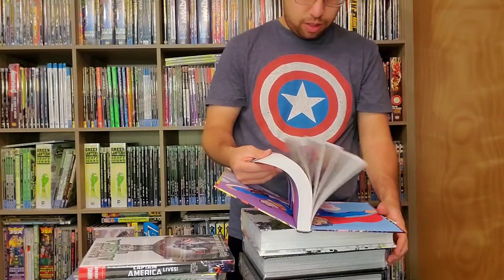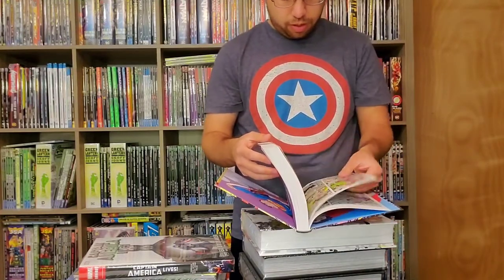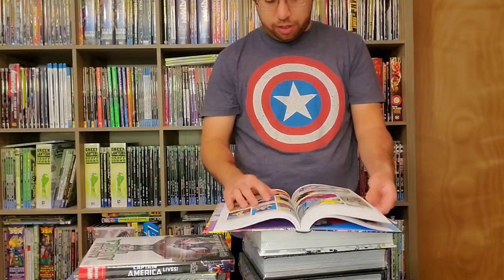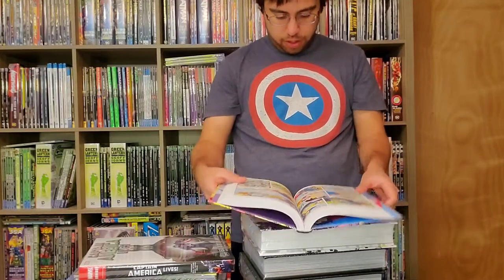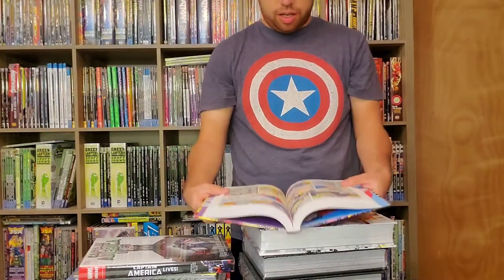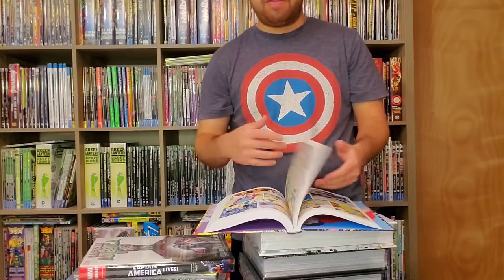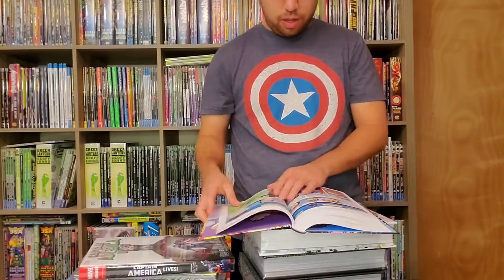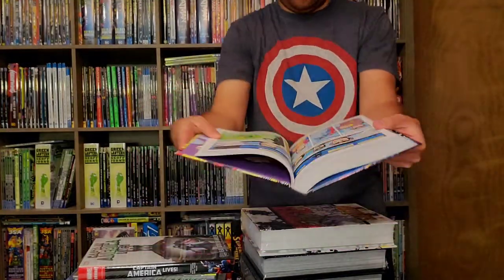Oof. Let's see the paper. Yeah, nice paper too. That's the thing, like, for all the binding, whatever, with this, I do like the paper a lot. But yeah, glued, not doing anything crazy there. Thankfully, the way this is, it's the white bordered stuff, so. Ooh, except there you go. Real good example of gutter roll right there.